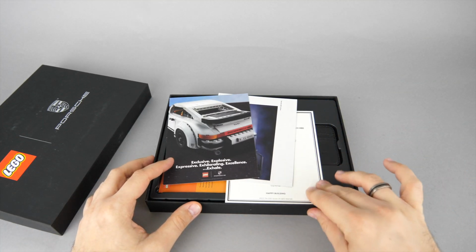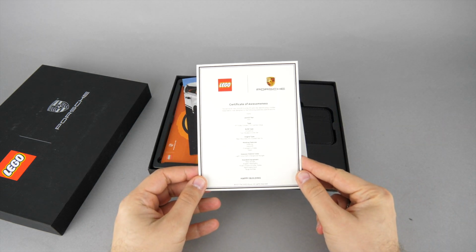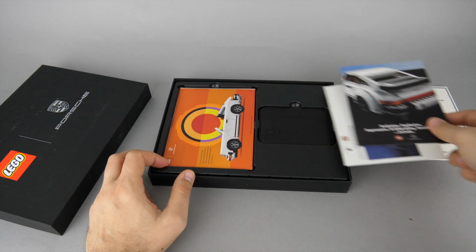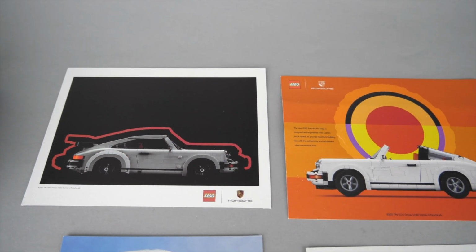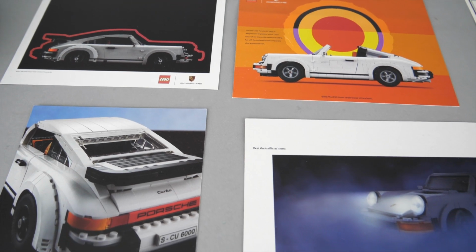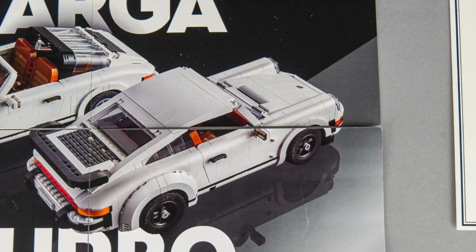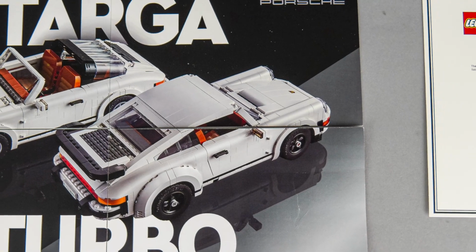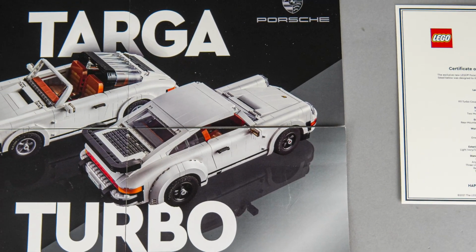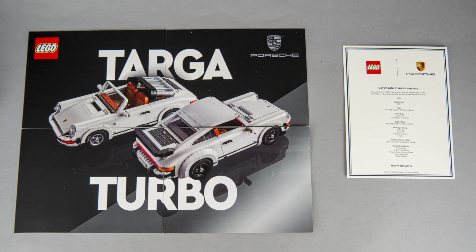Yeah, well, there's a little mess here, things are not really fixed. There's a certificate of awesomeness, okay, and here are the 4 art prints. According to the description, these are iconic Porsche ads recreated in LEGO form on one side, and the other side can be assembled as a simple puzzle to show the LEGO Porsche 911 set. I have to agree they look cool, the prints and the ideas are nice, but I'm not sure how would people put these on display.